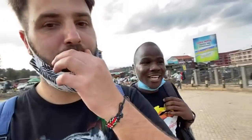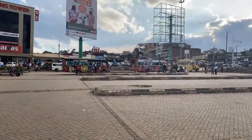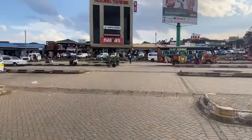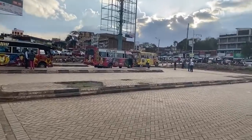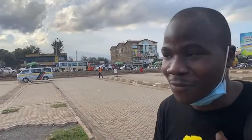Let's go check also the other buses over there. So, if I come to this bus stop, how do I know which bus is going in my direction? Because there is nothing written right and left. They shout, like Bong Forest, Nairobi. I need to change city on Friday. We need to go to Eldoret, in the western region of Kenya.